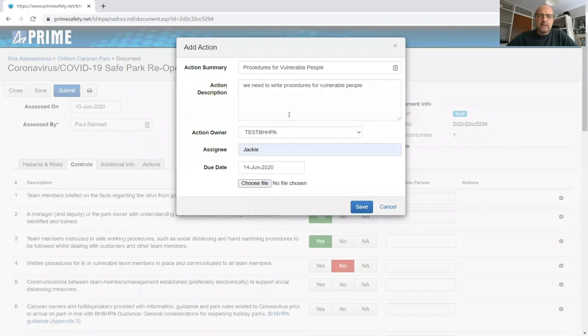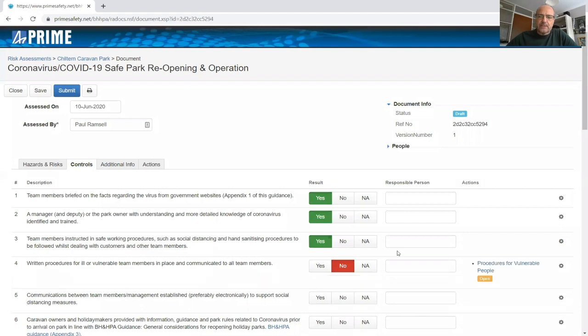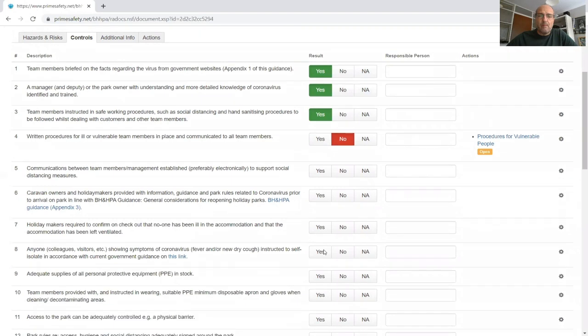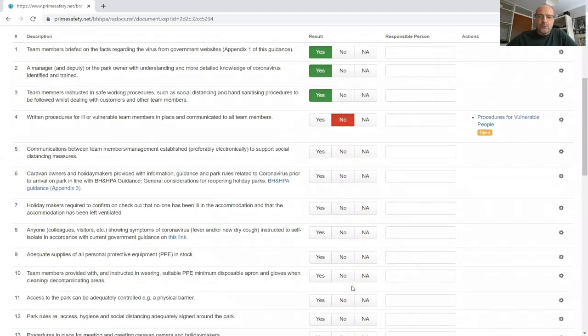Fill in all the details as shown here, including selecting a date in the future by which time this action should be completed. You can also upload any files or photographs for more detail. When you've done that, click Save, and you'll see it writes it back to the risk assessment, and you can carry on. Just work through each control, answering either yes, no, or not applicable.